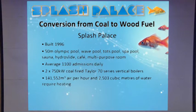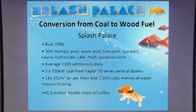The facility requires fairly substantial heating from the heat plant, so we've got about 140,000 cubes of water, 140,000 cubes of air and around 2,500 cubes of water. That's equivalent to about 40 million double shots of coffee. So that's a fairly significant amount of water we're talking about.